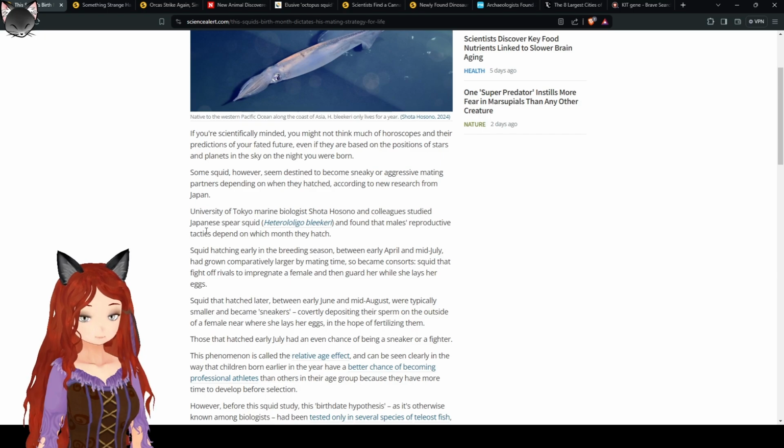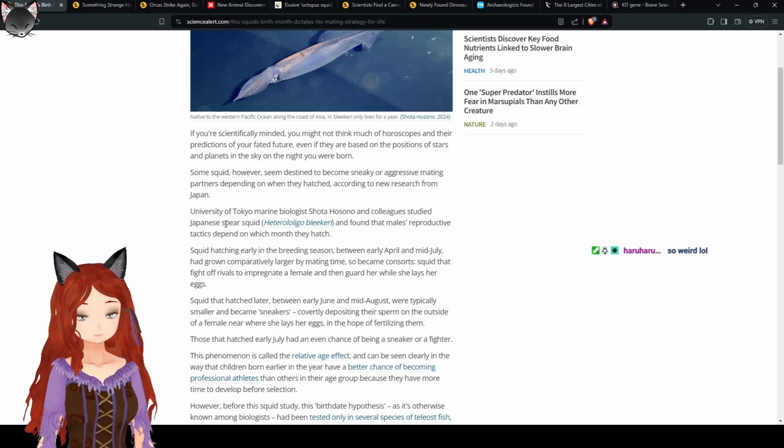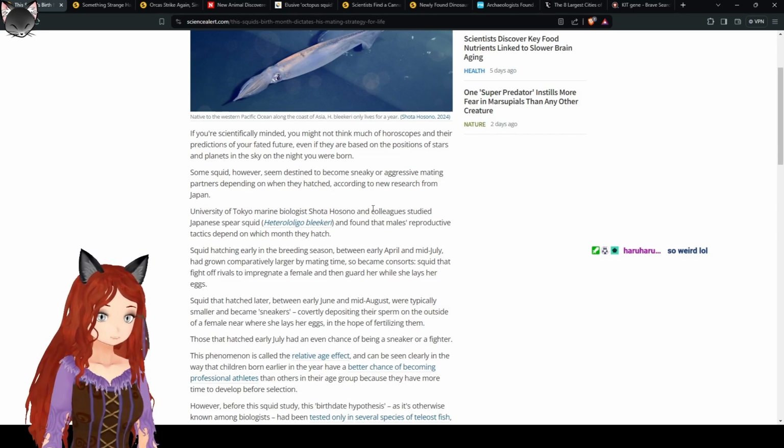University of Tokyo marine biologist Sota Hosono and colleagues studied the Japanese spear squid, the Bigurai, and found that the male's reproductive tactics depend on which month they're hatched.